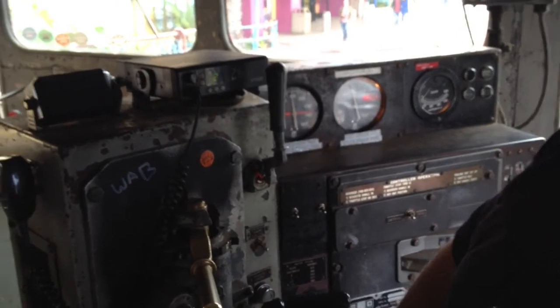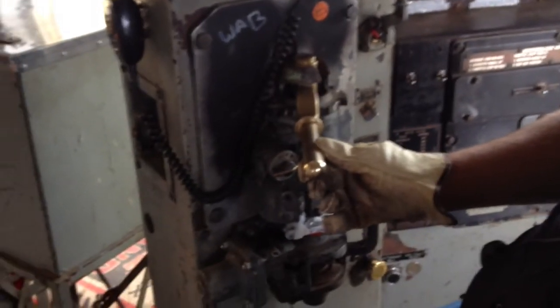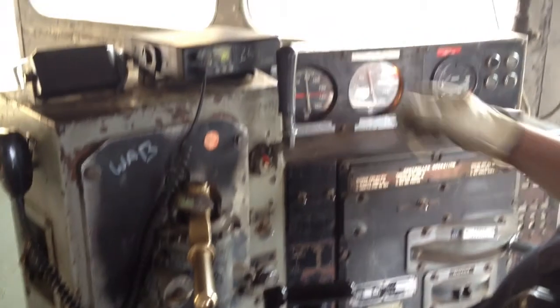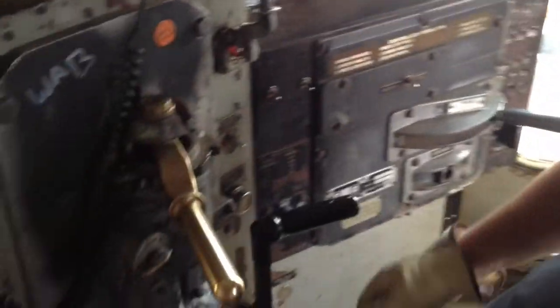Pretty much the office of the railroad locomotive engineer, right here. So how does it work? This is the train brake for all the cars behind. This is the brake for just the locomotive itself. And then the whistle, throttle, forward, reverse, bell.